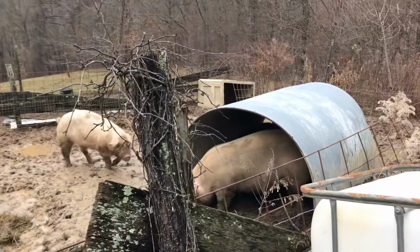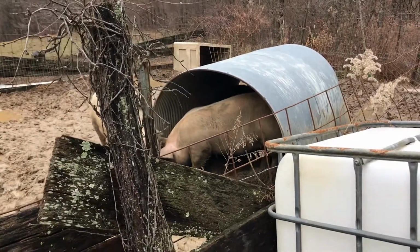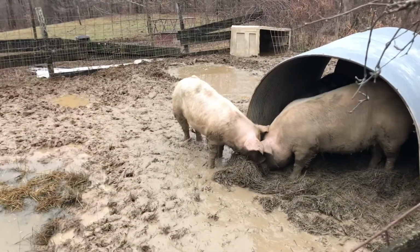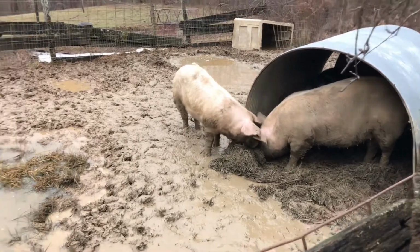The spot was in heat when I got her, brought her home last week. She should go in. He should trigger her. So we'll see.